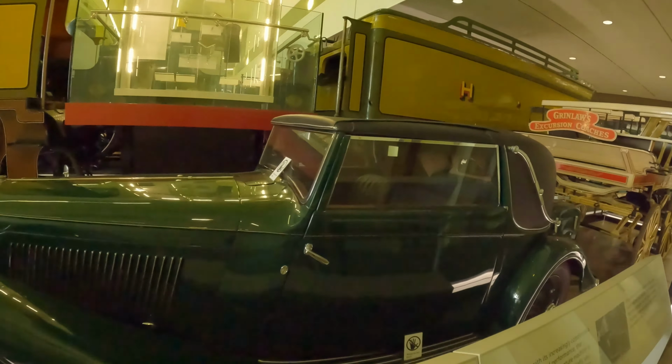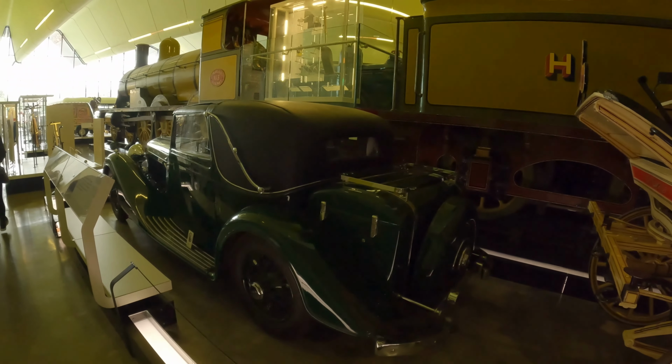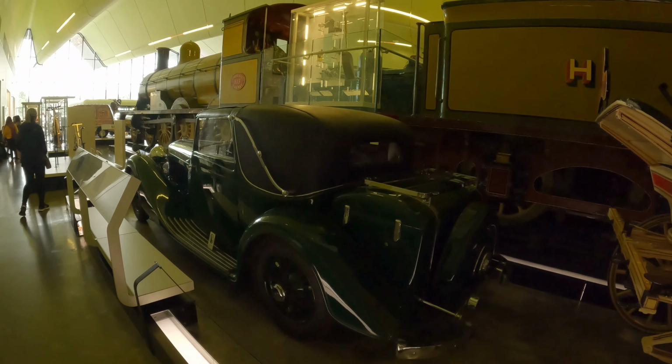You can see inside there, you've got the picnic hamper on the back. Yeah, that's a lovely bit of kit. Looks really nice. Well worth coming just to see this.